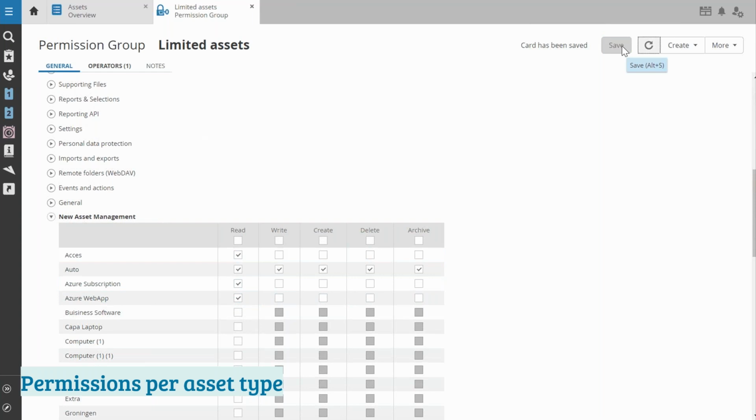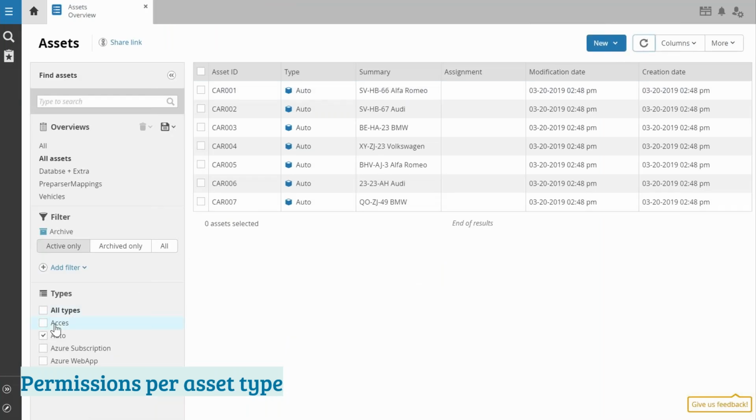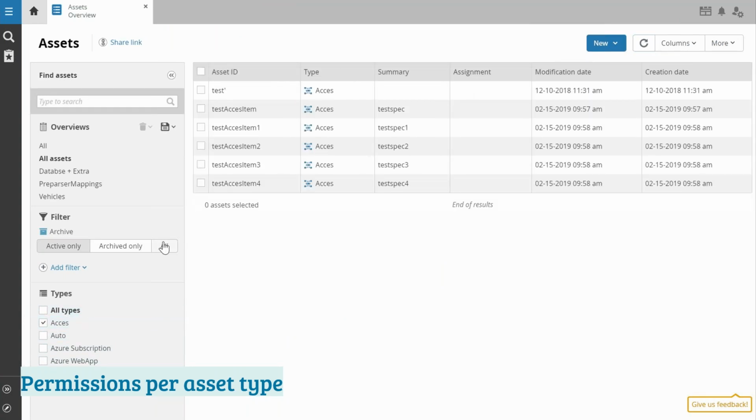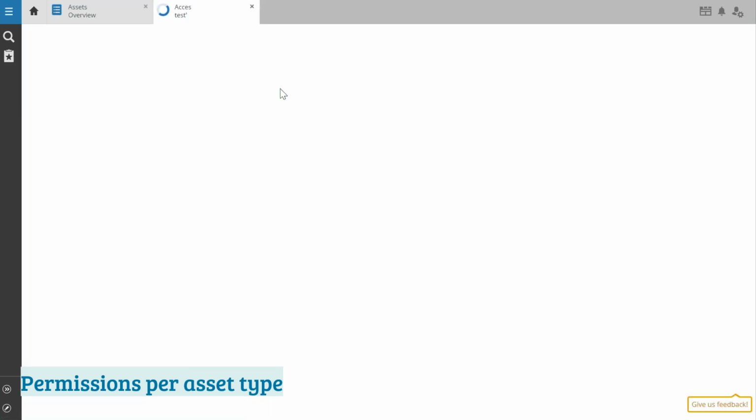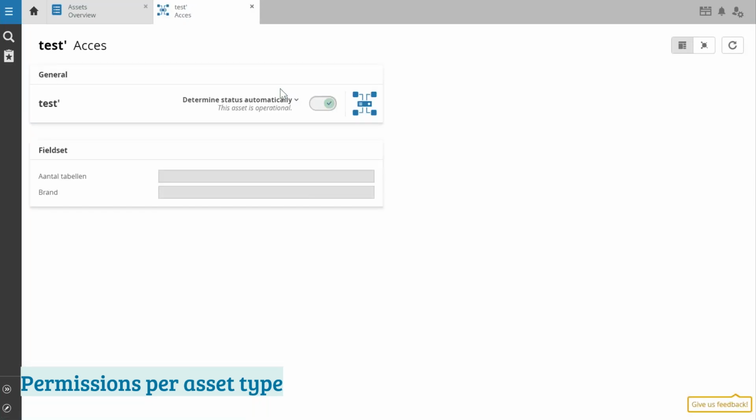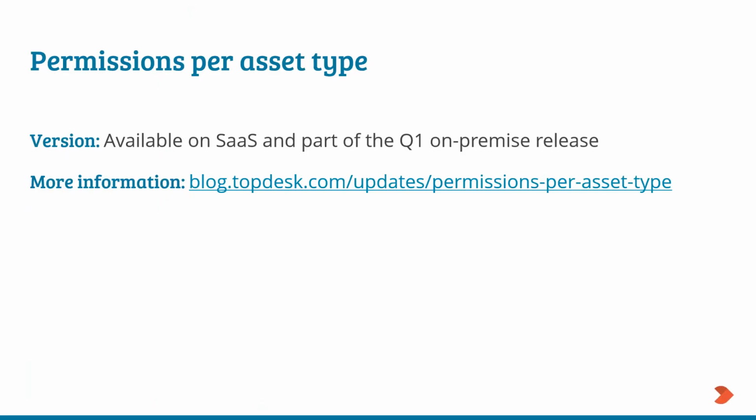And if I now go back to the overview, I see they are actually shown on the bottom, which is what I'd expect. And I'll also open one to show that it's actually read-only. So pretty straightforward, I guess. It's available on SaaS already. It's part of the Q1 release, which is due any moment now. There's also a blog available about this, so you can check that at your own time if you want.